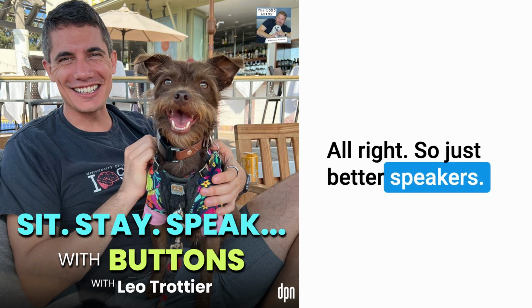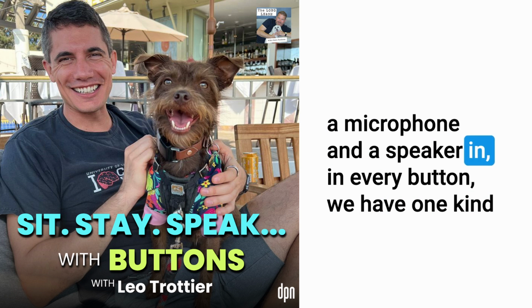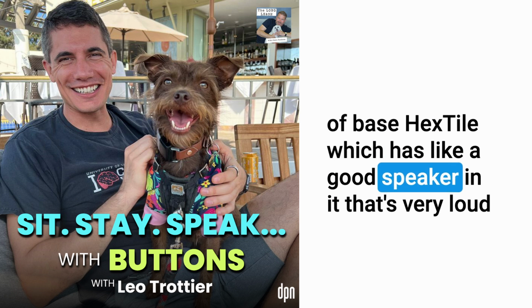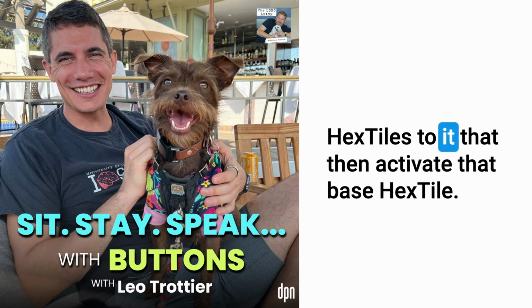Okay. So just better speakers. Yeah. So just a better speaker in the thing. And rather than having a microphone and a speaker in every button, we have one base hex tile, which has a good speaker in it that's very loud and very clear. And you can connect a bunch of other hex tiles to it that then activate that base hex tile.